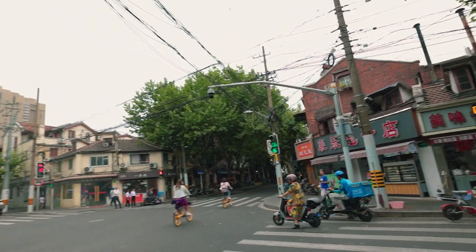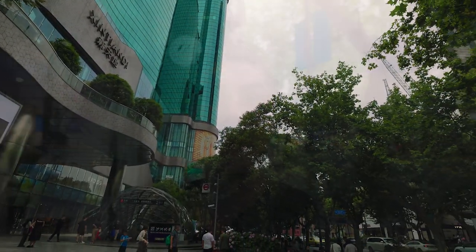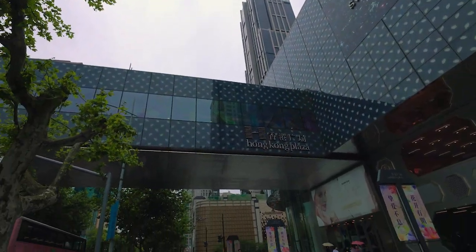If you have time to walk around here, I'm on Huaihai Zhonglu right now, the middle of Huaihai Road. This is definitely one of my favorite areas. A lot of cool restaurants, bars and shops. If you have time to walk around and explore here, I definitely think it's a nice area to just relax, walk around, have a coffee and explore. So I'm gonna meet up with my friend here very soon, and we'll see what's up next after that.